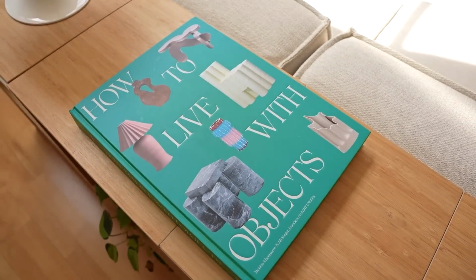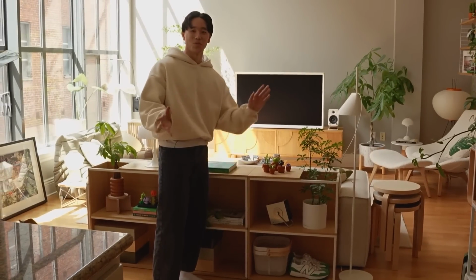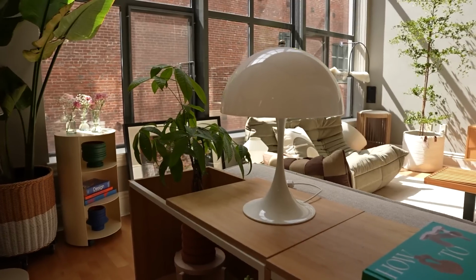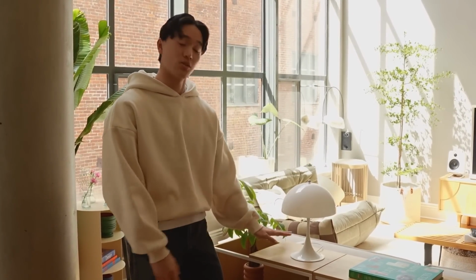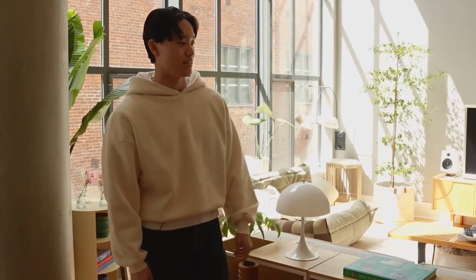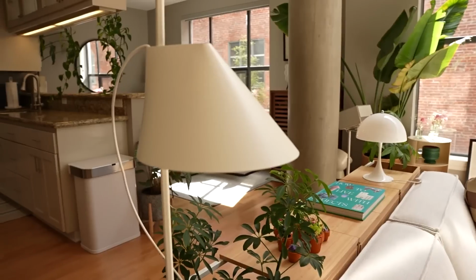Again, got a bunch of Legos because I am a really big fan of Legos, and I always want to bring a more playful aspect to my home whenever I can, and so I have those Legos right here. This right here is a very iconic lamp. This is a Louis Poulsen lamp, the Panthella lamp specifically, and this is what was on my list for a really long time, and I think it sort of started the movement of these mushroom-shaped lamps that you see a lot nowadays, so super happy to have this. And then this standing lamp right here is also from Louis Poulsen, which is one of my favorite lighting companies.